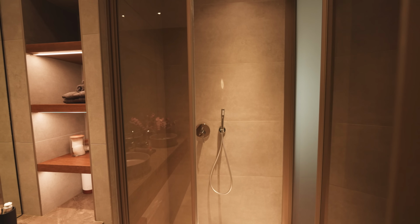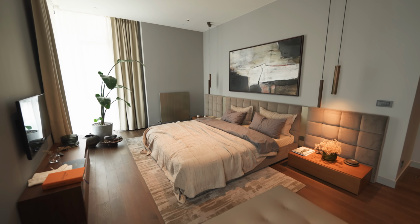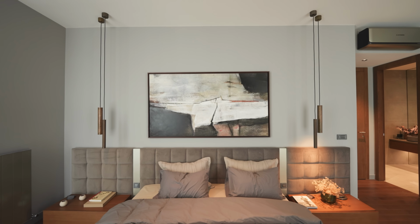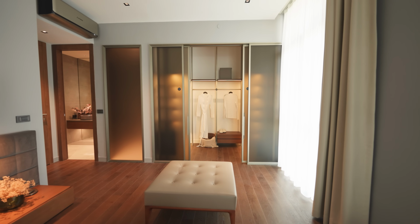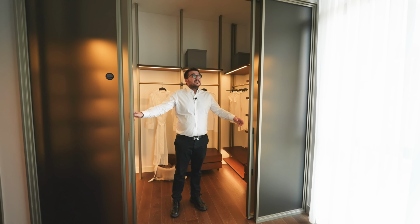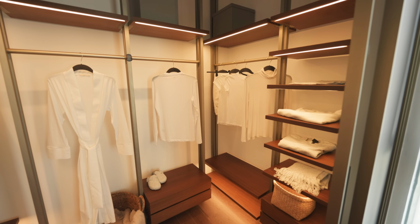Now this part is the master bedroom. Master bedroom is the biggest bedroom inside the apartment, which is giving you a spacious area around 20 square meters. Next to the bathroom setup, we have a corner for the walk-in closet. When they deliver the apartment, these wardrobes will not come with the flat, but it's giving you an idea how you can design it for yourself.